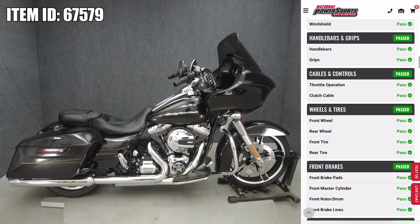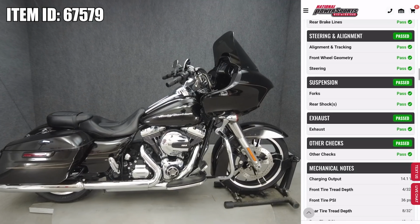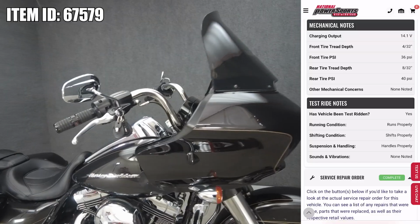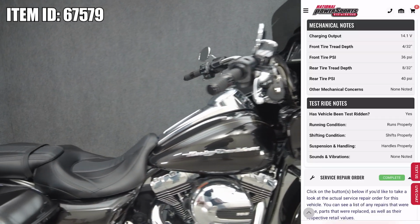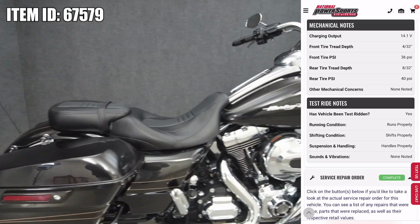Scrolling through the mechanical condition report, we can see passes on each part of our comprehensive inspection. We measured this bike's charging output at 14 volts, the front tire at 4/32nds, and the rear at 8/32nds. We took this bike for a test ride and found that it runs, rides, and shifts well.